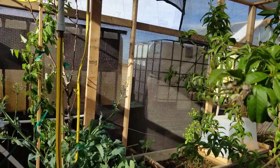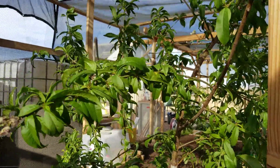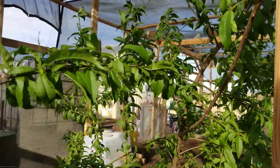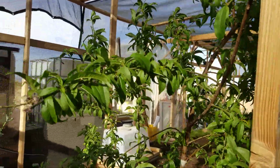All right, while I'm here, I want to talk a little bit about some of the grafting rules. Some of the easiest rules to follow will actually help you get involved in grafting. Okay.